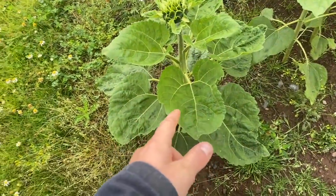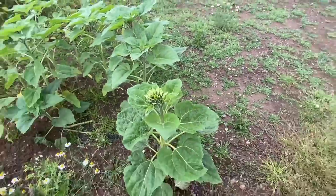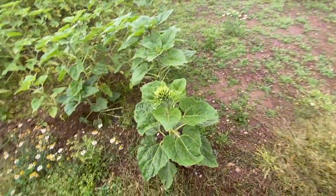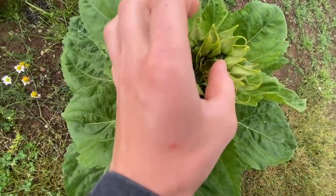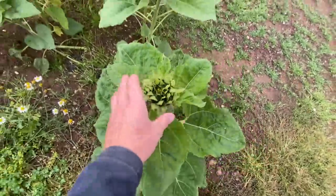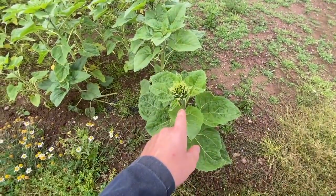Luckily, I think this one's basically survived when we sprayed the whole field off to start again. Must have just missed the sprayer. So the head is, you can see all the yellow coming through now. So this will be a good gauge for me actually to kind of see how long the other ones are away from flowering. So I'll make a note of this.